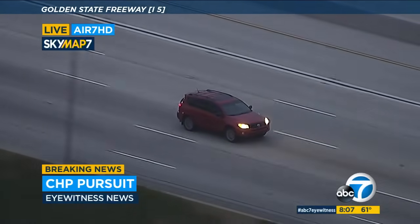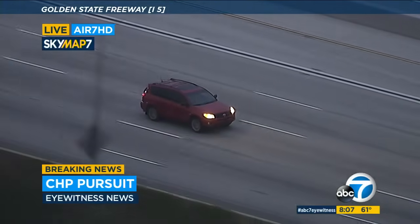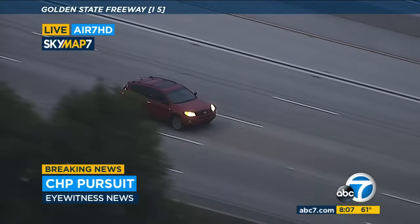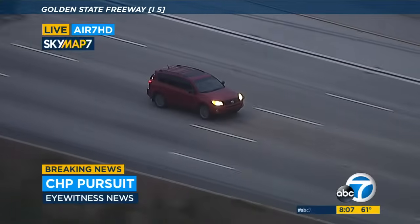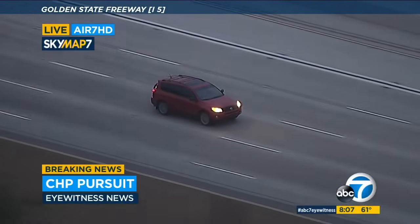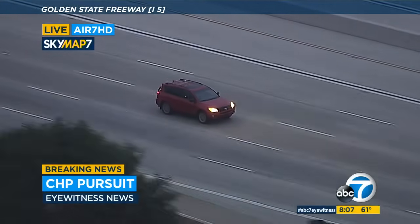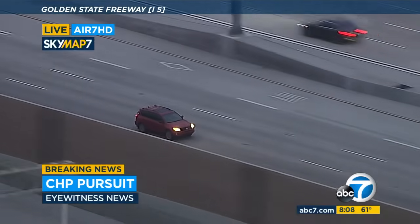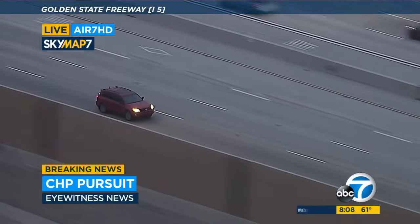Let's get a little over it. We got that sound wall, and I think they might try a spike strip from the right side here coming up, somewhere up there. Hollywood Way, yep. Just kind of hug the freeway a little bit. That's all.